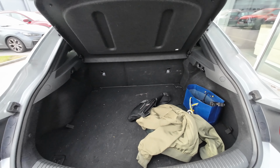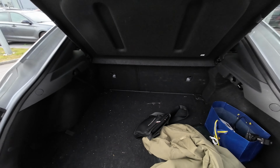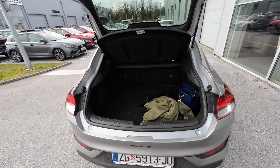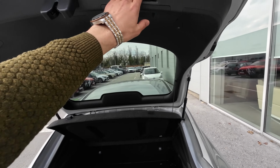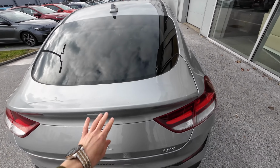The overall capacity is a little bit less than 400 liters, but the good news is also that this opening is really wide. I don't think there will be any problem for, let's say, younger buyers or a smaller family to get all their luggage.